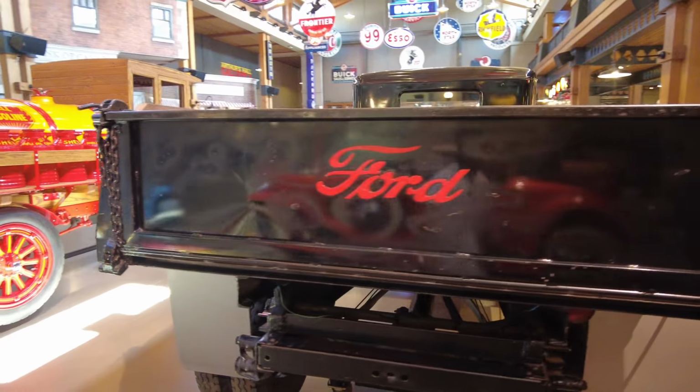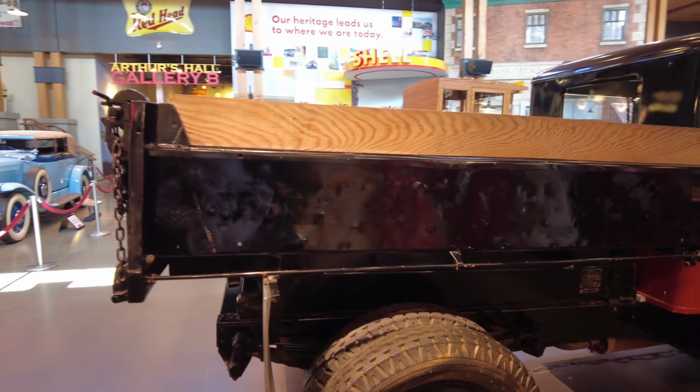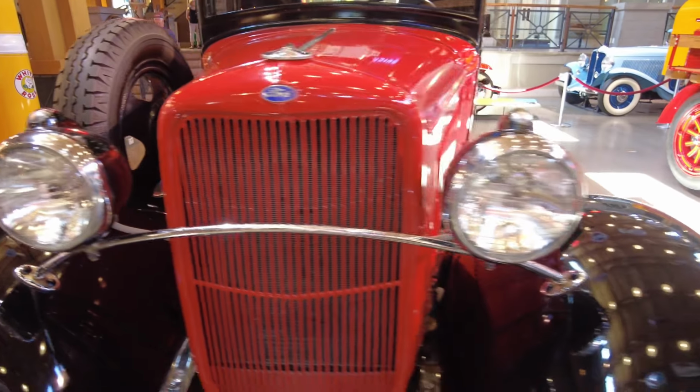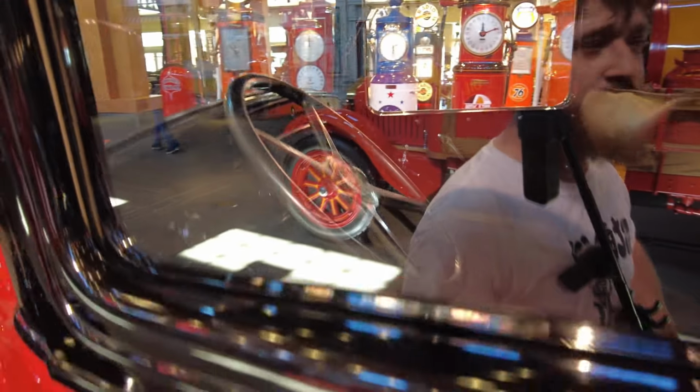Ford dump truck, 1932. 1 ton, extremely popular on farms. Very simple and reliable. Has an auxiliary transmission and steel cab. It's quite unusual. Oh, it's got an auxiliary trans? No way. Ooh, that's cool, man.